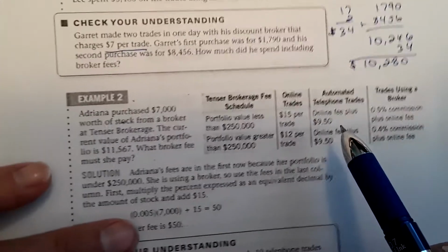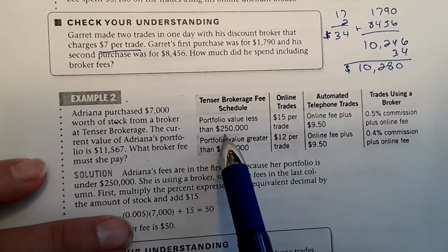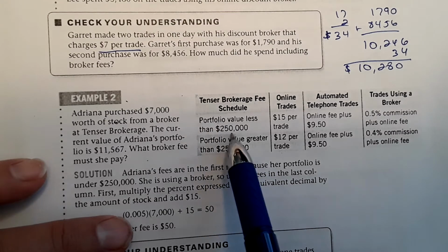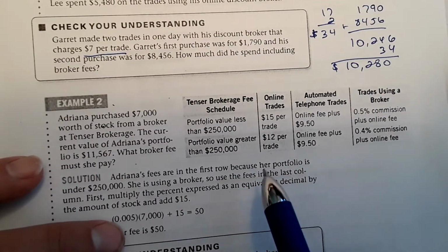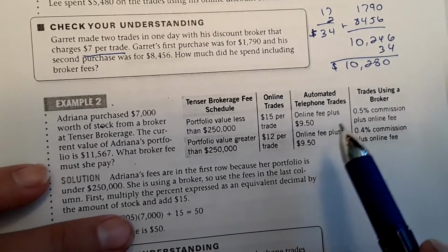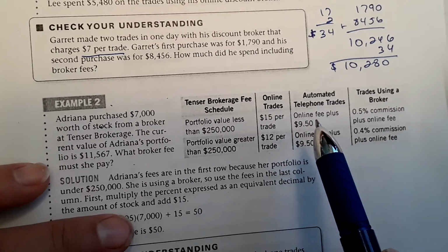So sometimes they're going to break down the fees based on different things. Could be based on how much money you have in your account with them. That's the portfolio value. If it's less than $250,000, or if it's more than $250,000 based on this particular broker's fee schedule, then the cost for the trades are different. The cost to buy and sell stock are different. And they also give you different avenues on how to buy and sell that stock.